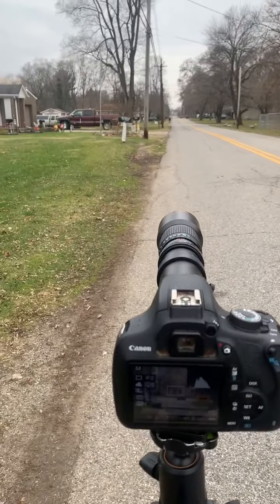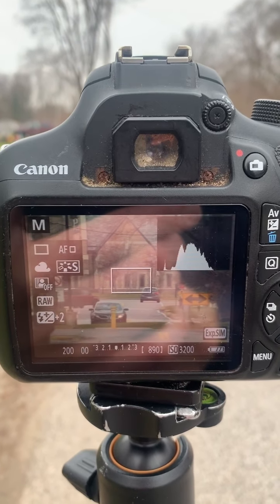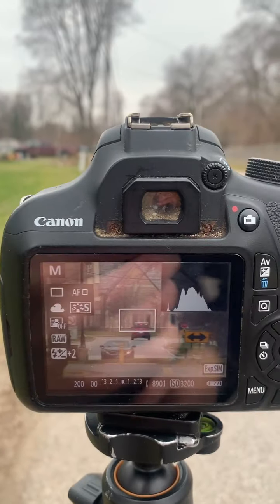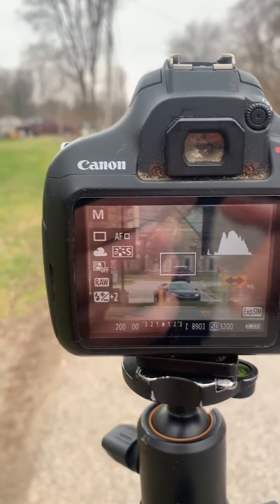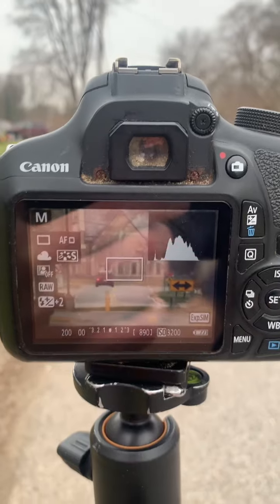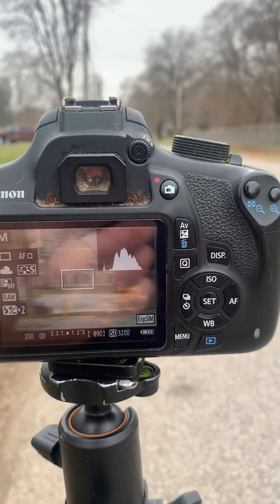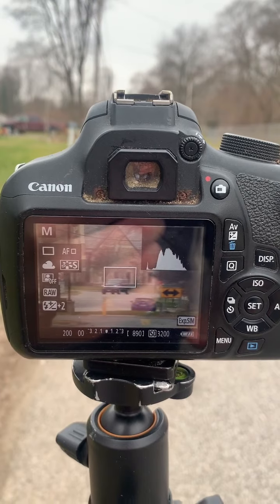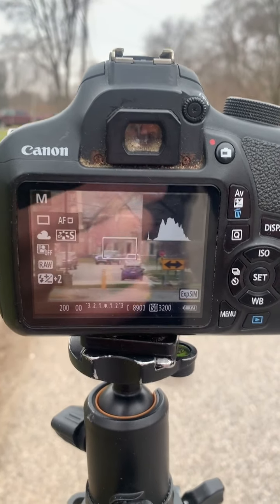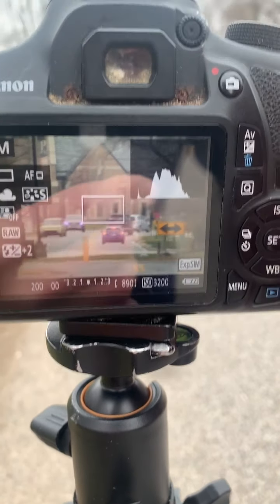Now, unfortunately, this picture is going to wind up being very grainy because the only technically proper, quote unquote, exposure that I could get was if I used ISO 3200, because even though this camera is on a tripod, the wind is blowing, and because of how long the lens is, it's moving the lens, and so I'll get camera shake if I use a shutter speed which I would consider to be a long exposure shot.